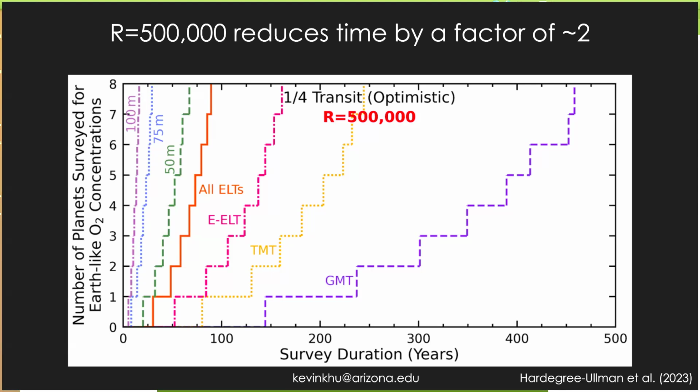I guess I'm focusing on the oxygen band, which I don't think has much contamination from other features around, say, the oxygen A band. So depending on what lines you're looking at, you might need to go to a different resolution.